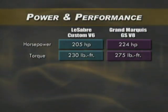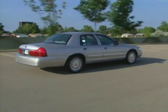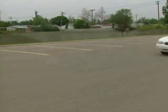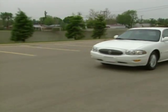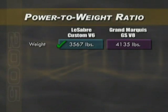All Grand Marquis models are equipped with Ford's 4.6-liter modular engine. It's a V8 that produces 224 horsepower at 4,800 RPM with 275 pounds-feet of torque at 4,000 RPM. With its higher displacement, Grand Marquis does have a slight power and torque advantage, but it can't match LeSabre's outstanding acceleration and fuel economy. Why? Physics. The Grand Marquis V8 has to push nearly 600 more pounds than LeSabre's V6.